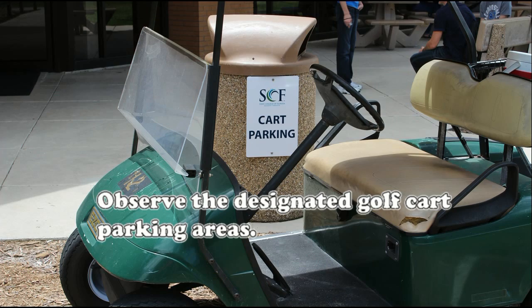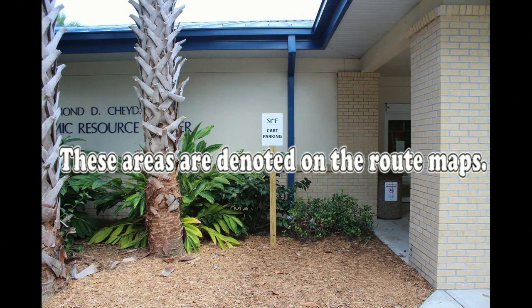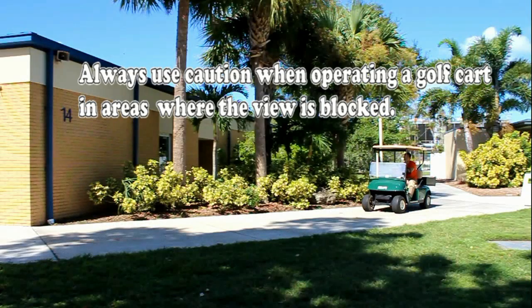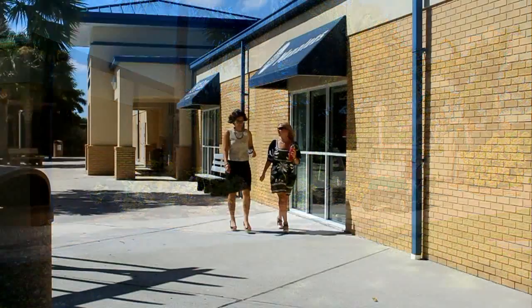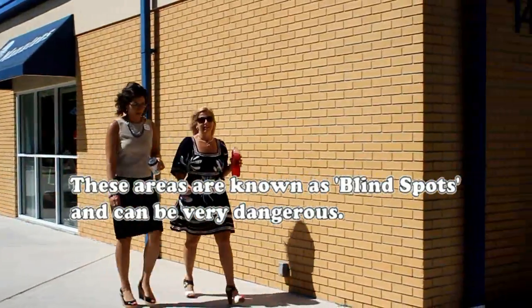Observe the designated golf cart parking areas. These areas are denoted on the route maps. Be aware of areas that golf carts are not permitted to travel on. Always use caution when operating a golf cart in areas where the view is blocked. These areas are known as blind spots and can be very dangerous.